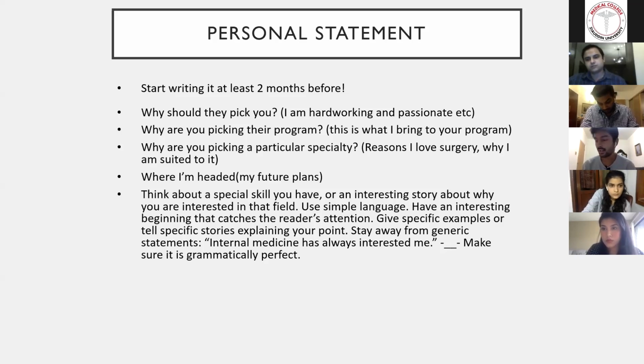Other than that, I'm not sure if anyone matched into a California program recently, but even though they waived PTAL, I don't think they're really open to the idea of IMGs joining. So that is something you have to look into, because I applied to all the California programs for IM, and it was a complete waste of money.